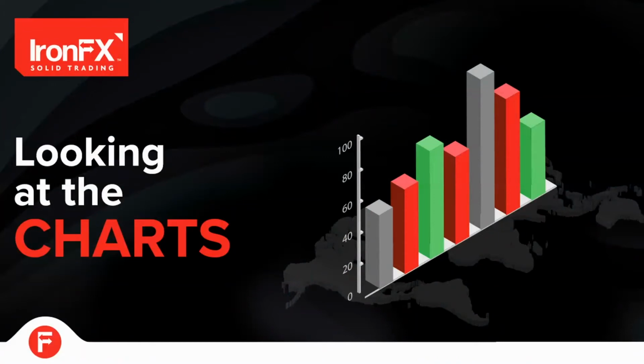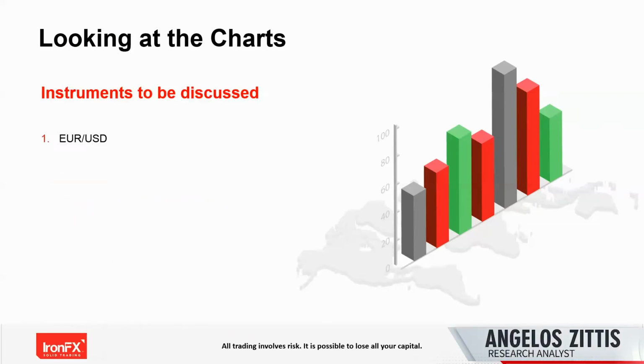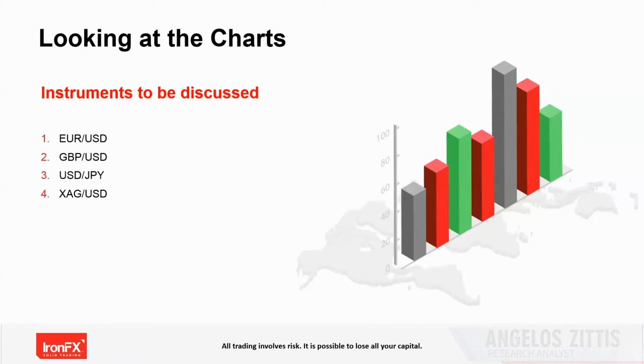My name is Angelos Zitis, and this week, as always, we will be looking into four instruments. First is EUR/USD, second is GBP/USD, third is USD/JPY, and fourth is silver. Now we make a start with a general comment.